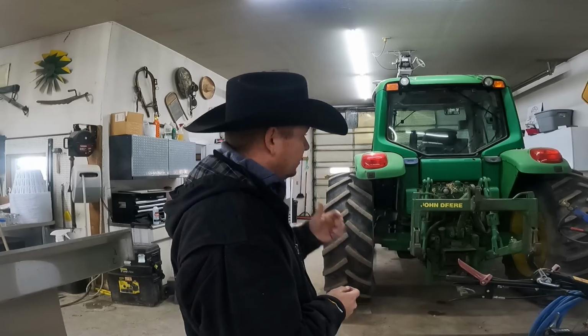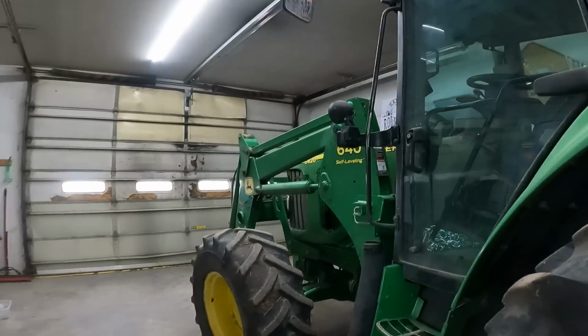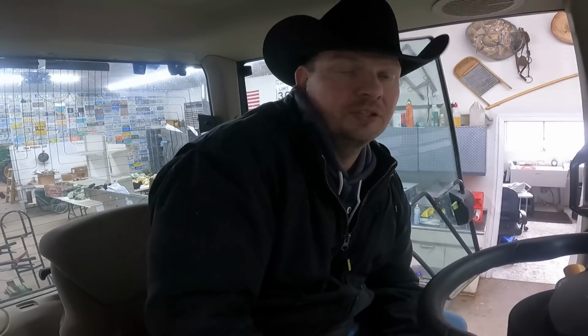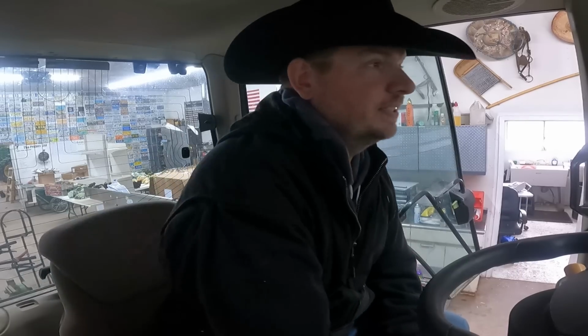All right, let's grab the tractor. We're going to head out and get these cows moved. So I was looking forward to flying the drone today because I thought it'd be cool to see all the cows coming in and all that stuff, but oh well.